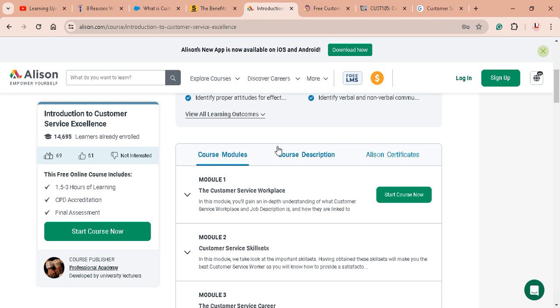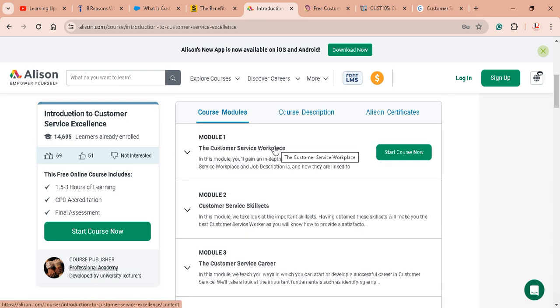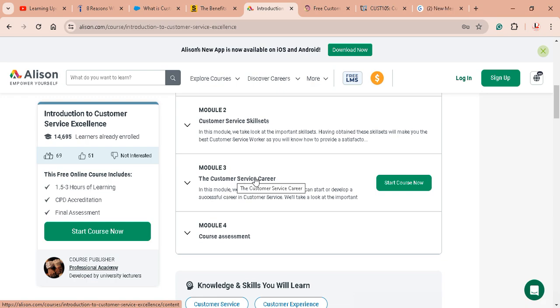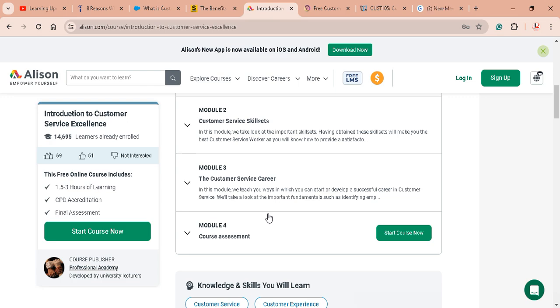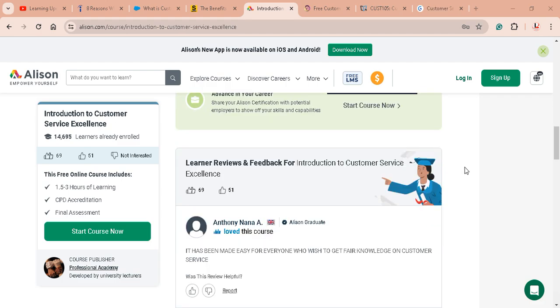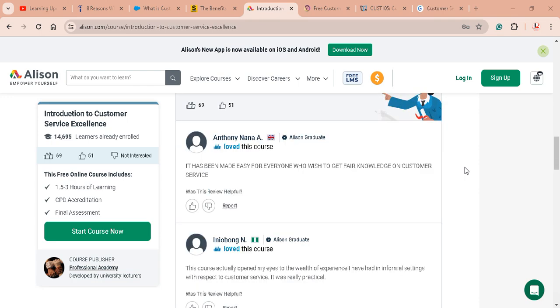You can see the learning modules over here. Like module 1, you will be introduced to the customer service workplace. In module 2, you will learn customer service skill sets. In module 3, the customer service center, and in module 4, you will have to go through an assessment after completing all those learning modules. After completing the course assessment, you will get a free certificate provided by them. So moving on to the next course.